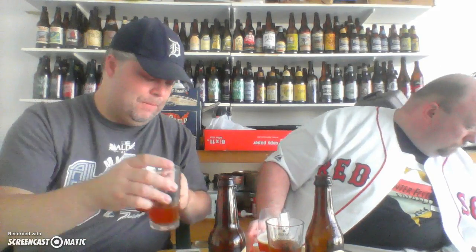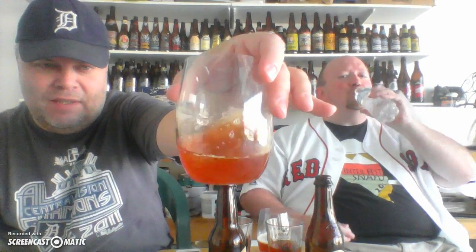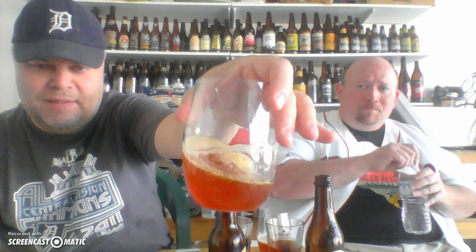Both these beers on top of each other, it's a chore. It's a challenge to do this. Maybe because of the temperature, but I'm noticing that the bottle-aged retains the head better. The head's pretty much gone on the new one. Look how it clings to the glass there. That's very impressive. It's got some real legs on it, that's for sure.